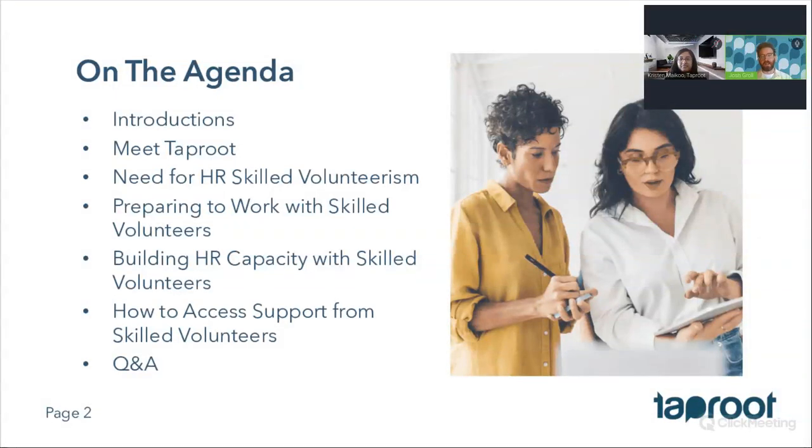So if you really want to, after this, get a better idea of what this really looks like and be inspired to see the other work that nonprofits like yours have done in this space, you can check those out as well. Then I'll touch on how to access support for skilled volunteers through our online marketplace. Again, that might be a retread for some of you because I know from some of the names here that many of you are already active there.